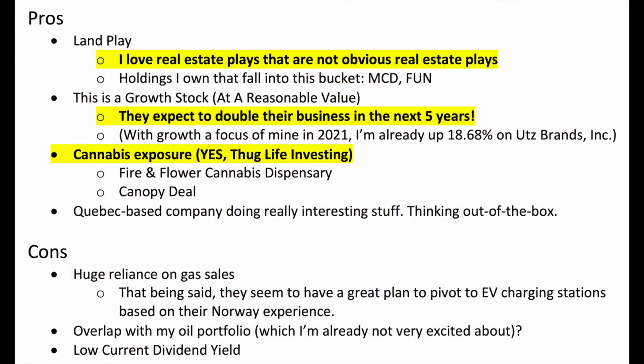And so also what I would say is, in terms of cons, it has a low current dividend yield. There's no doubt about this. I'm not going to be using cash flow from this company to pay any kind of bills in the short run. This is a company that is paying a dividend yield right now of 0.82%, and so it is just not enough. It's not enough really to get me anywhere, but over the long run, if they continue to grow their dividend very aggressively as they have been, there's huge opportunity for high dividend yield on cost.